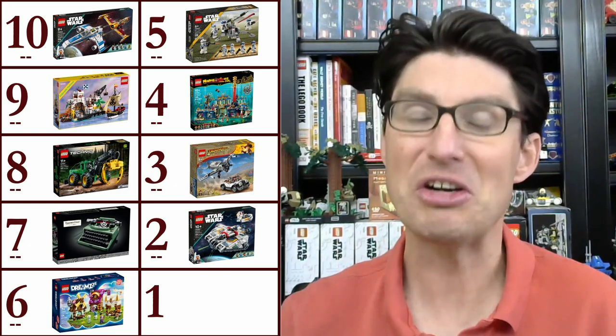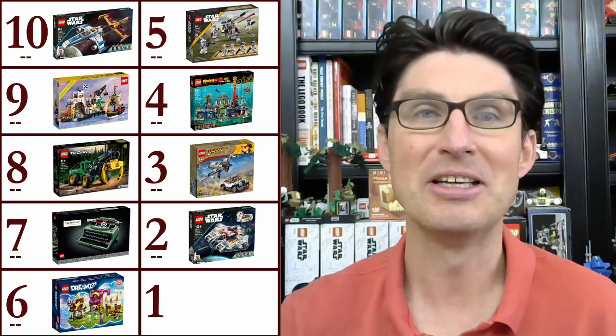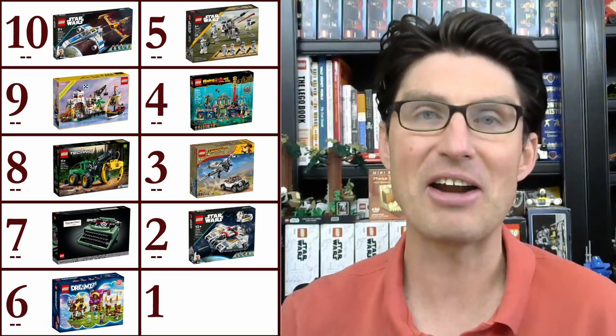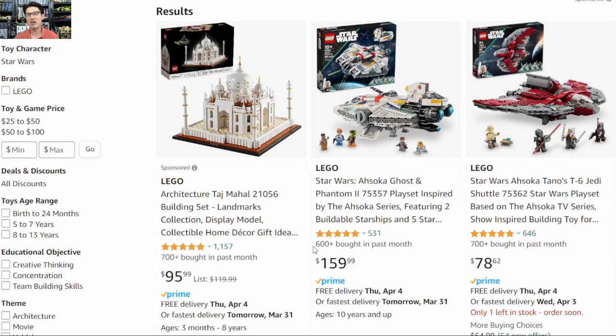However, this one could get extended. You know, we know something on this table in the Star Wars arena is going to get extended. It could be this one. I wouldn't be surprised. But if it sticks at a 1.5 years, that's going to be fantastic. On Amazon, it has a very solid 600 per month sales velocity. Another one from the Ahsoka series with a much lower price point has a 700 per month sales velocity. So pretty good for the Ghost and Phantom 2.